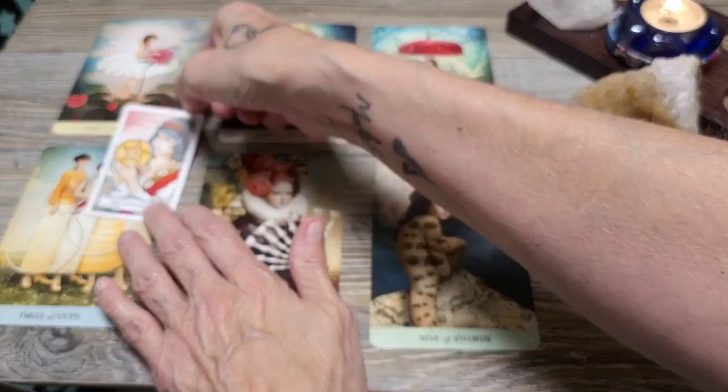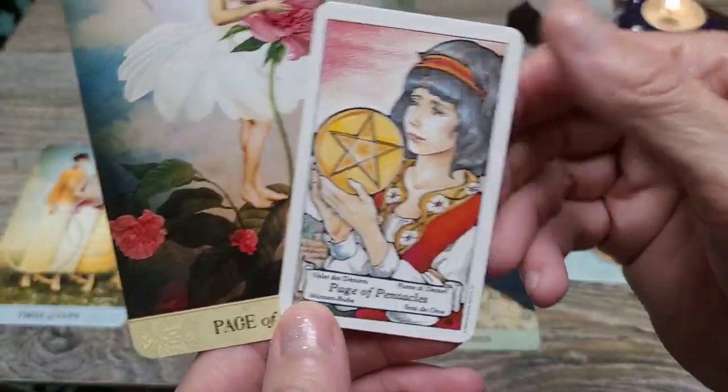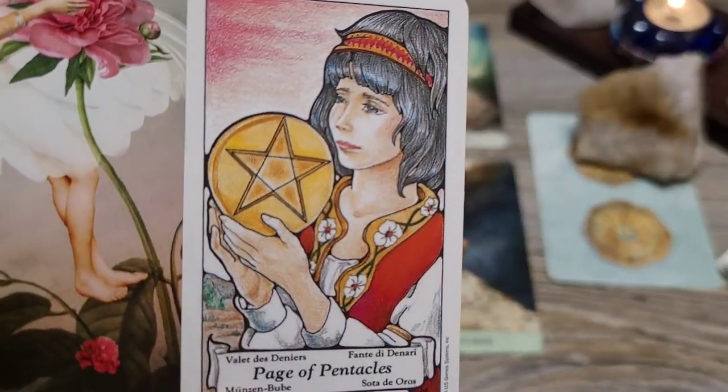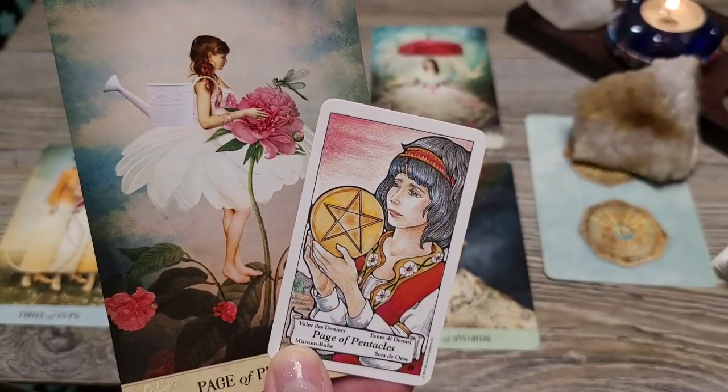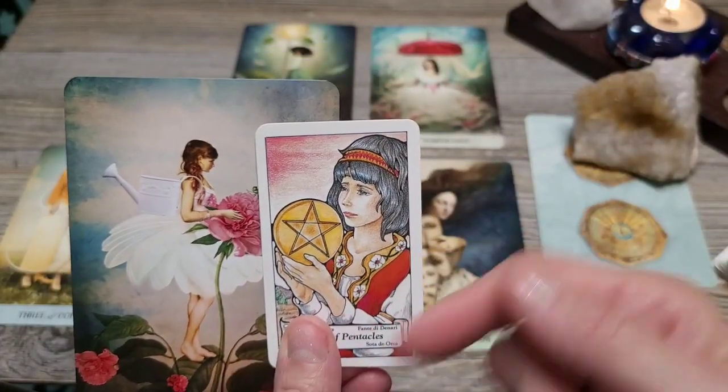Totally different deck here. So this is really telling me to pay attention to this card, Page of Pentacles. You know, she almost looks sad. She almost looks wistful and sad. And if you look at these two cards together, one's facing the future, one's looking in the past.